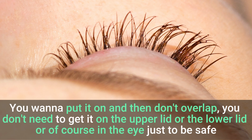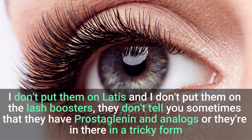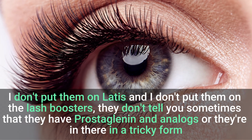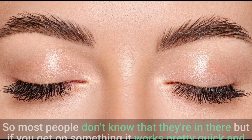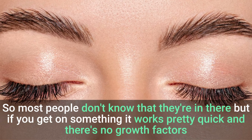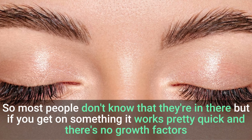What I don't do for my patients is put them on Latisse or on the lash boosters. They don't tell you sometimes that they have prostaglandin analogs, or they're in there in a tricky form, so most people don't know that they're in there. But if you get on something, it works pretty quick and there's no growth factors.